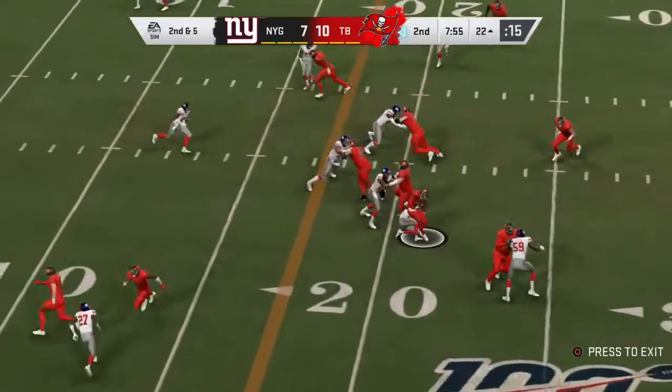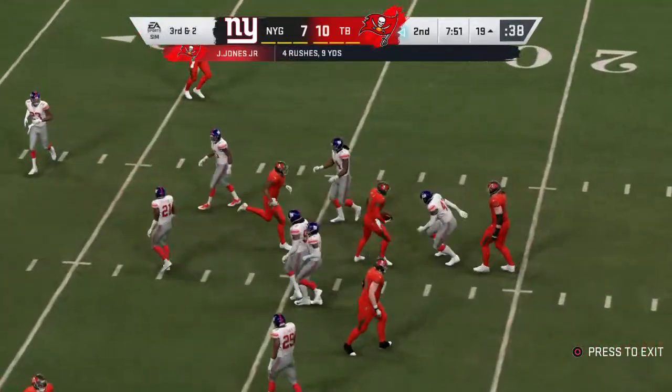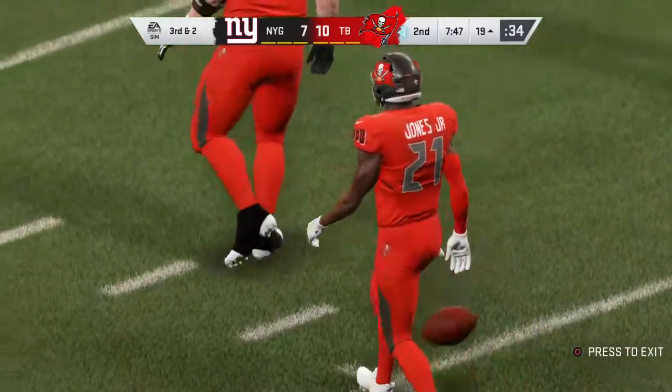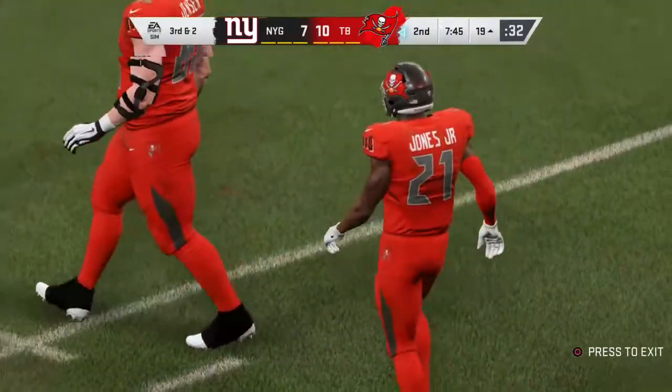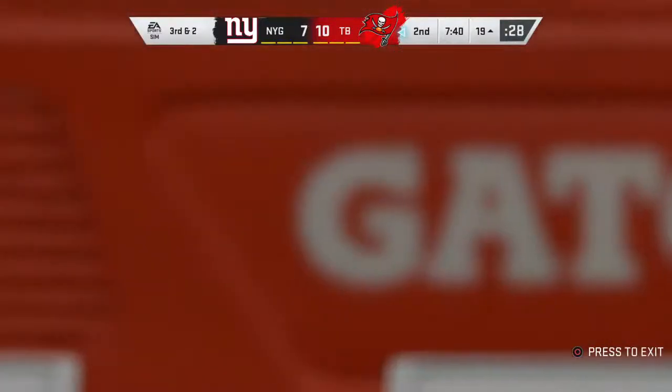They'll run it now out of the gun. And he's taken down after a gain of 3 as they move it from the 22 to the 19. The passing game's been working quite well so far, but the running game's been a little bit of a struggle, and that's a surprise to me. Typically, when you can throw it, you've opened up lanes for your runners.